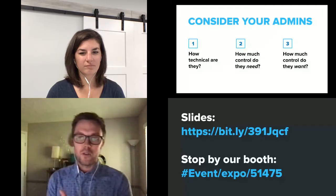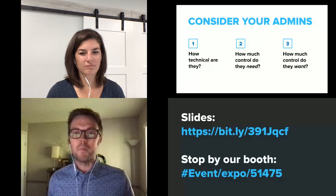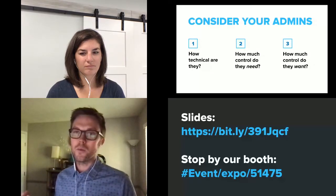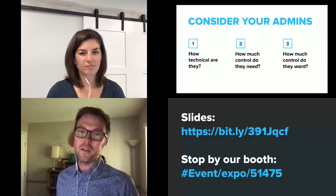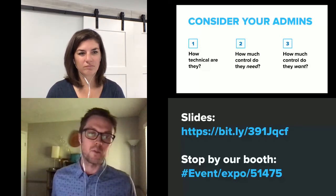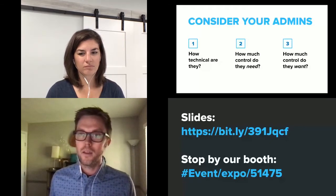Second, how much control do they actually need? With need really being the operative word. And then finally, how much control do they want? Aligning this with the needs and skill sets of users can be a challenge, but it's really a great starting point in determining what your permissions and roles and the overall structure are going to look like.